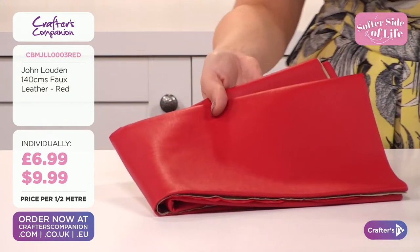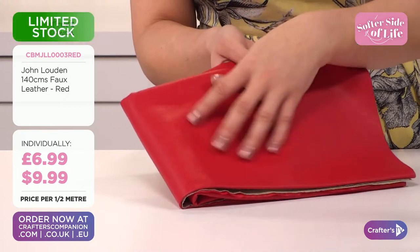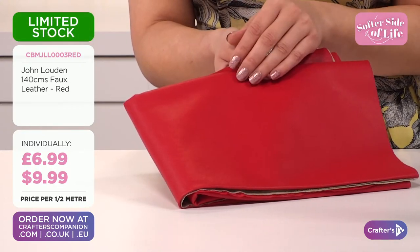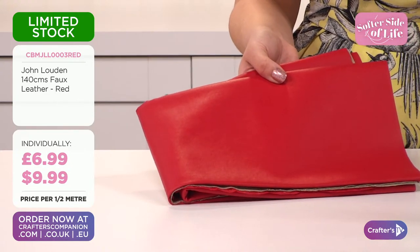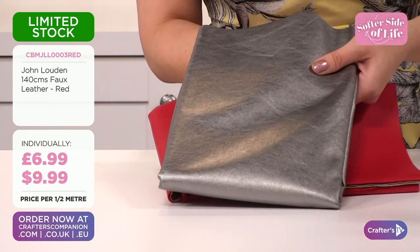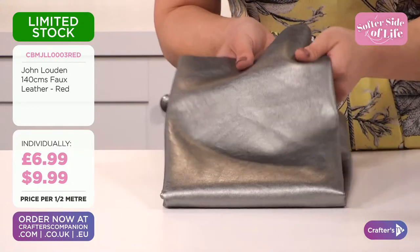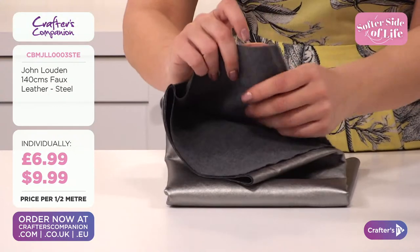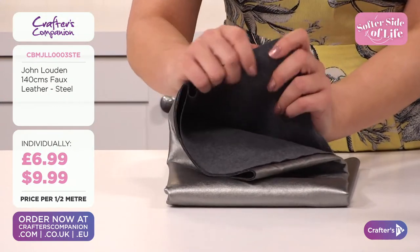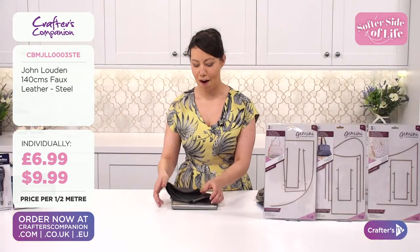This is a pop of red, proper postbox red, if you will. These are going to be great for little details if you're a little bit worried of colour. But of course, it is a primary colour, so it goes with so much. And steel. Now this one for me, I can imagine in homeware so much, especially it is wonderful and soft. And I do say very soft, you have to feel it. Get it home now, again, $6.99, $9.99, price per half meter.